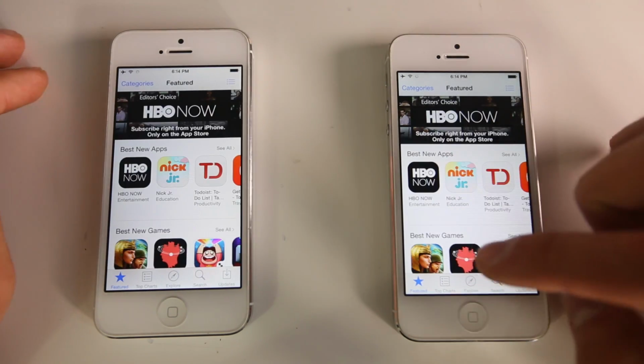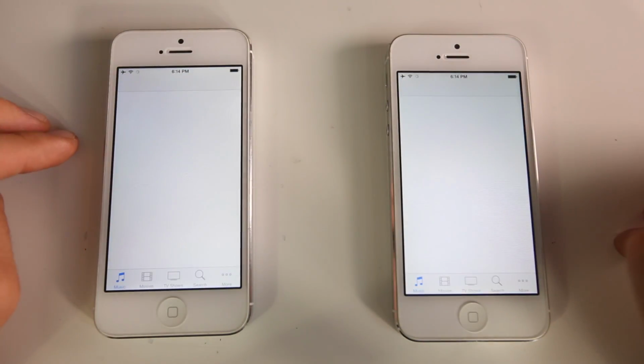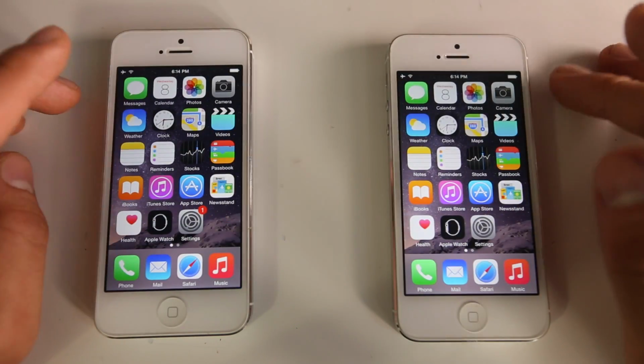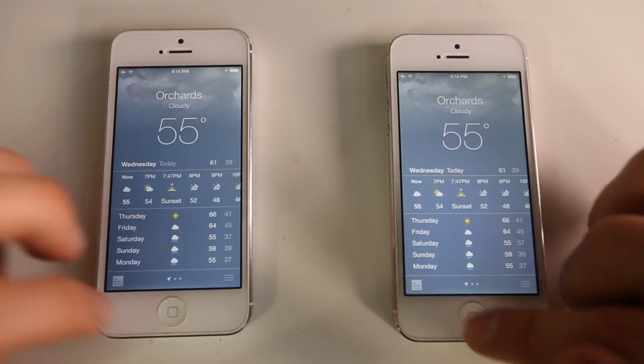Looks like on 8.3 it was a little bit quicker. That's a good sign. iTunes Store, a little bit quicker on 8.3. That's great. And that's a noticeable difference. That's like a full second right there. The weather. So again, a little bit faster.